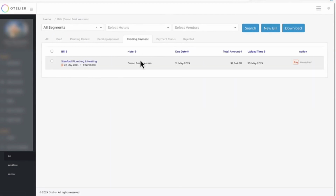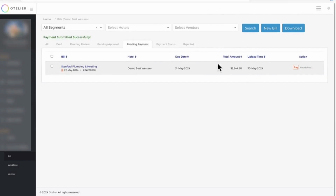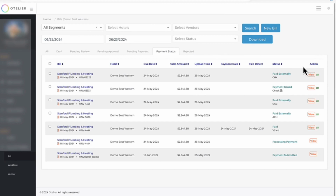So this is where whoever is responsible for actually paying the bills, Stanford Plumbing and Heating, okay, it's gone through, it's been input into the system, it's been reviewed by someone, it's been approved by someone, and all the coding is there. I should be safe to pay it. I'm going to go in here and hit pay down here. You will see what status that particular invoice is in. It'll be paid. You'll have the payment method there.